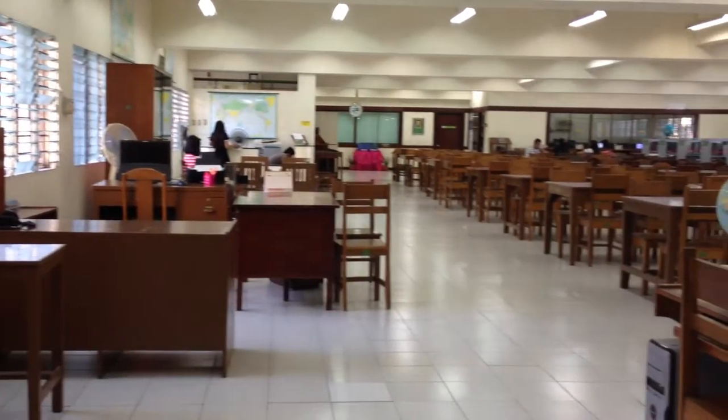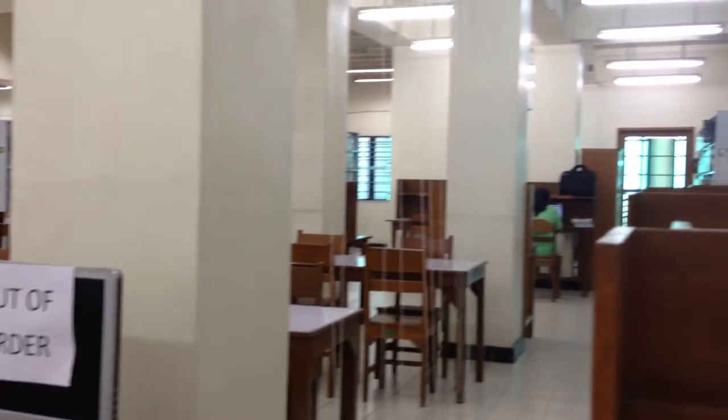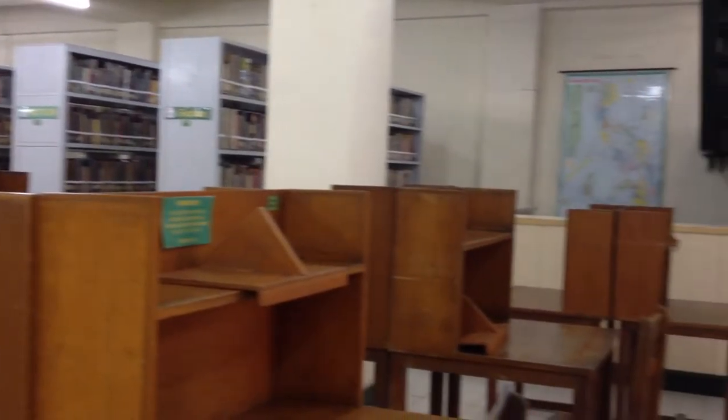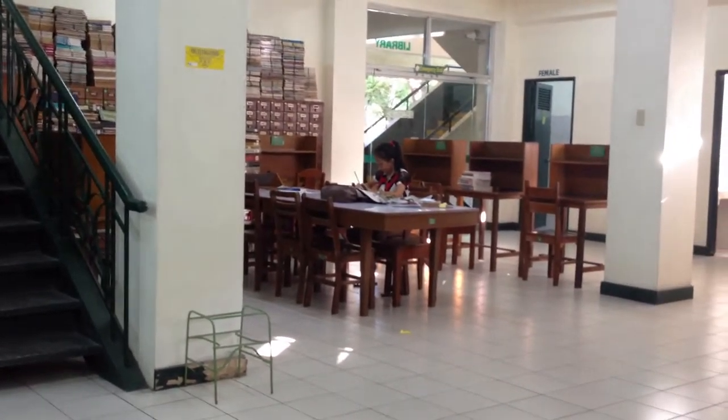Now, look at the entire second floor of the library. You can notice that there are a number of tables as well as carrels to accommodate many users. At the end corner of the library are the male and female comfort rooms.